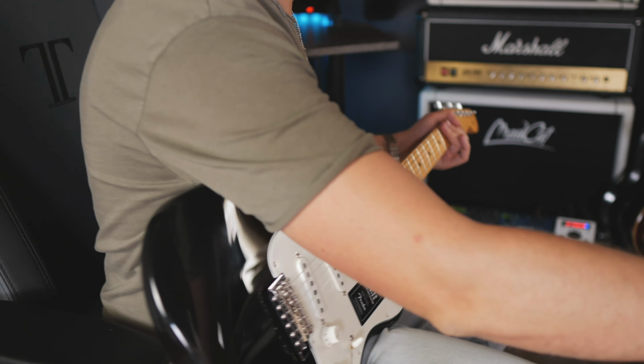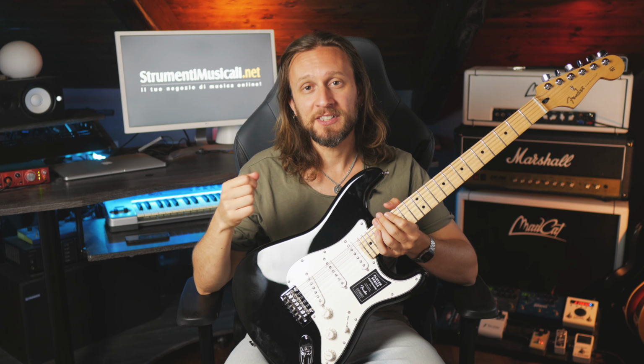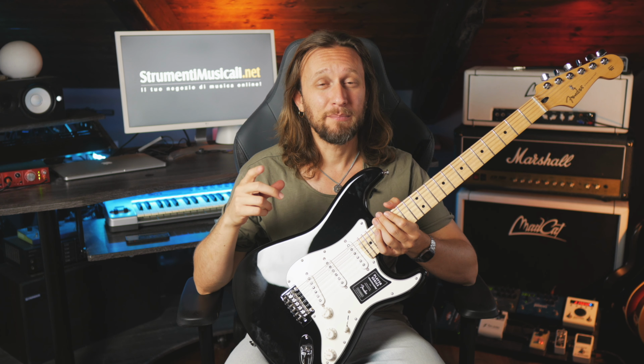Some people like rosewood fretboard, this one is a maple one, and actually I like them both. One thing that I really like about the maple fretboard is that it gives you a really nice and strong attack that can be really useful in a funk scenario like this one.